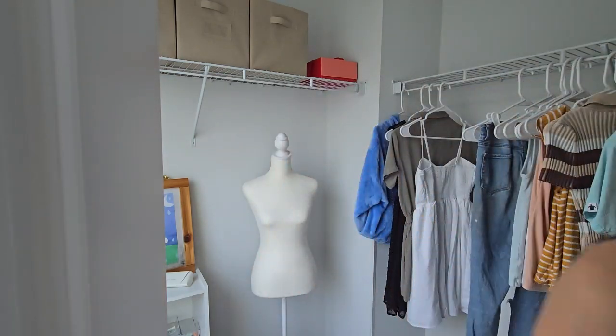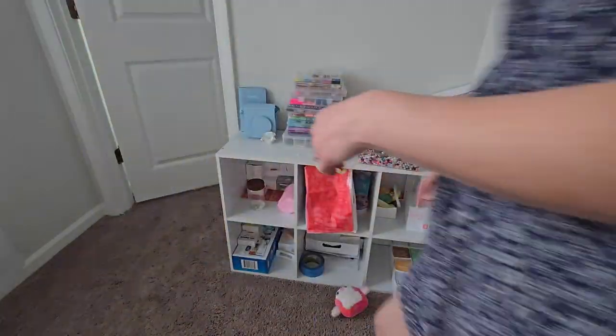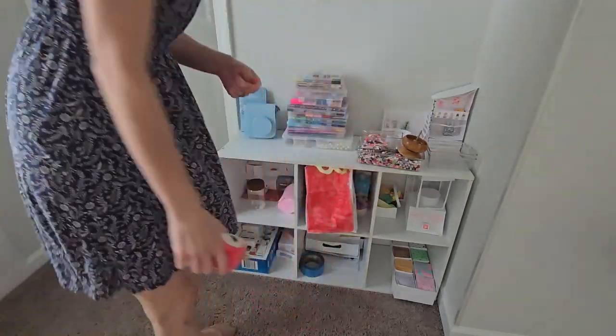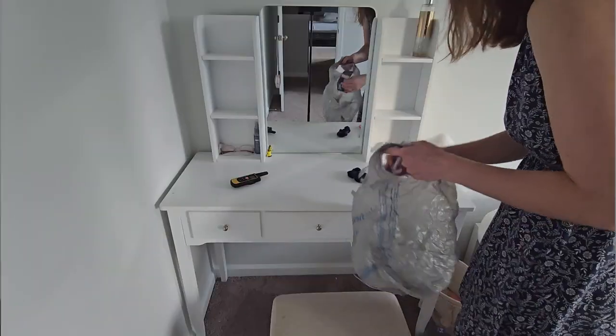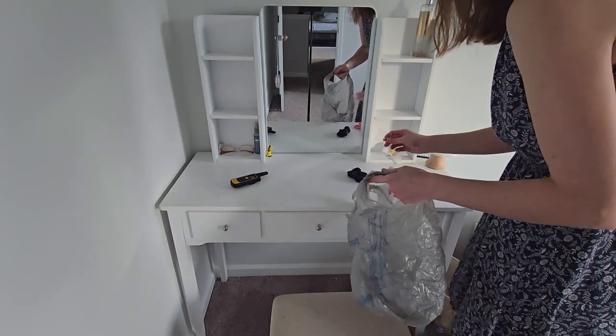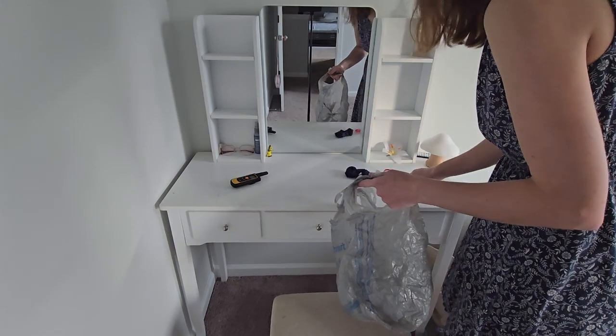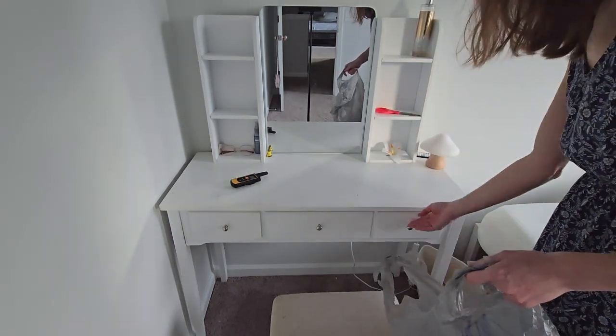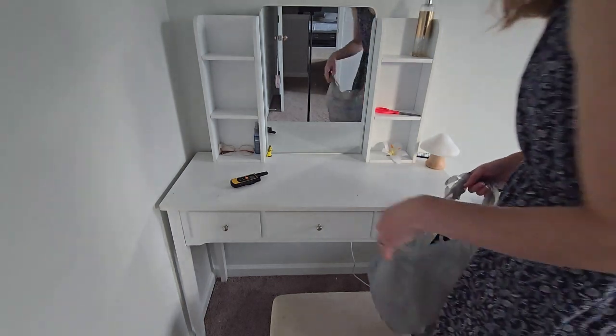Next, I'm moving on to Isla's cubby shelf, quickly followed by her vanity. She stores some of her art creations and even more hobby supplies on her cubby shelf, and she stores most of her beauty and grooming supplies in her vanity drawers. For both pieces of furniture, I'm just clearing the few things that didn't belong there, like an ankle brace and trash.